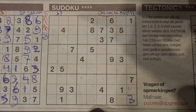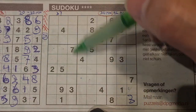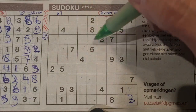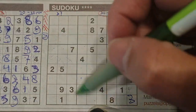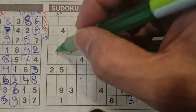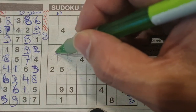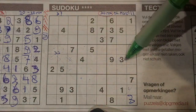How about? Well, no. Incorrect. We have 6 missing numbers in this big square. One of the missing numbers is 3. We have a 3 in the middle row. No 3 in these 3 boxes. We have a 3 in this column. No 3 in those 2 boxes. So the 3 in this big square could be here, could be there. So we have a 3 in one of those 2 boxes in this row.